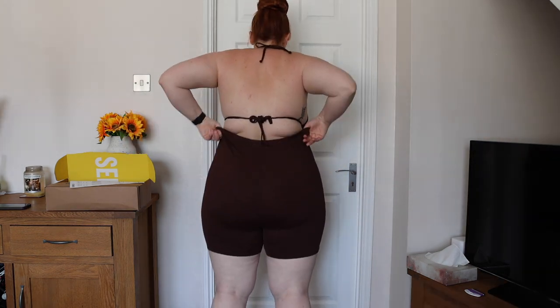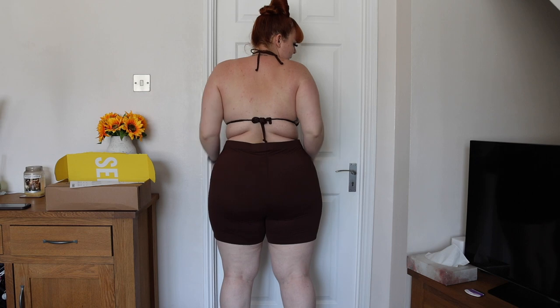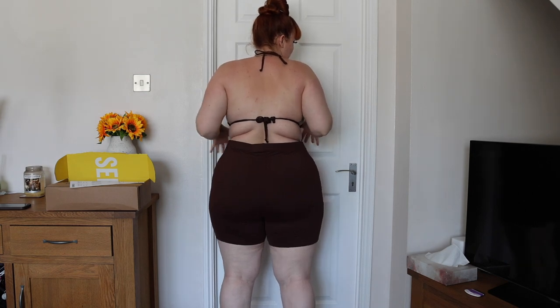I totally forgot to show you the back of these. So that's what they look like. They don't hide cellulite that well, but it's not too bad.